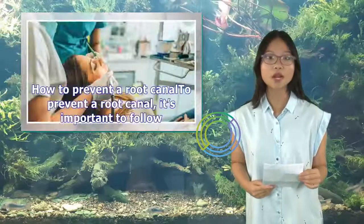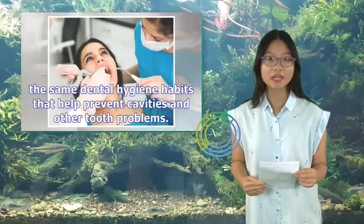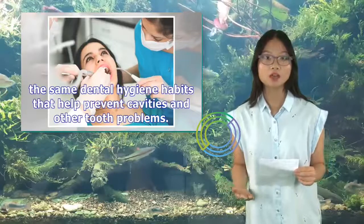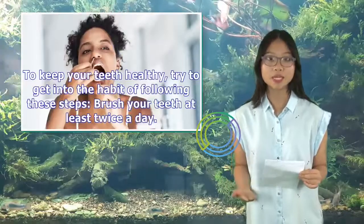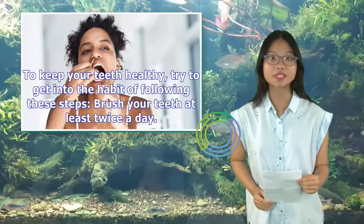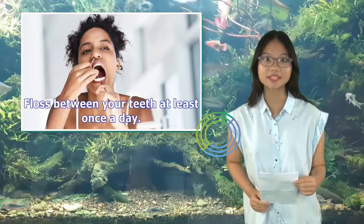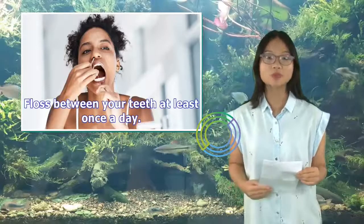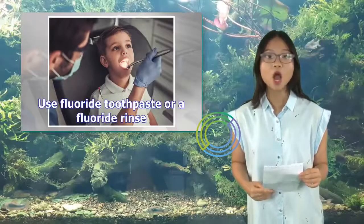How to prevent a root canal? To prevent a root canal, it's important to follow the same dental hygiene habits that help prevent cavities and other tooth problems. To keep your teeth healthy, try to get into the habit of following these steps. Brush your teeth at least twice a day. Floss between your teeth at least once a day. Use fluoride toothpaste or a fluoride rinse.